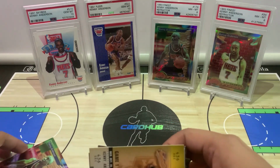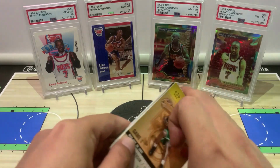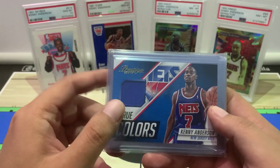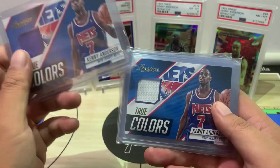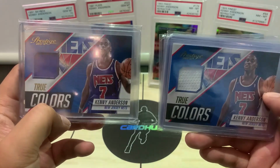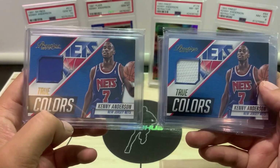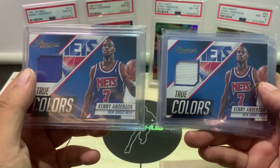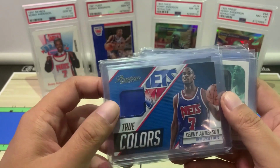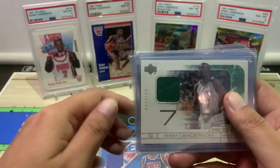The next one that I'd like to share with you are my patch and autos collection. Let's start off. I have a couple of his jersey patches. We have two from the Nets, the same actually, True Colors. But I think they're from Prestige, but one is his blue jersey and the other one is his white jersey. Not sure if these are game worn or just NBA authenticated patches.